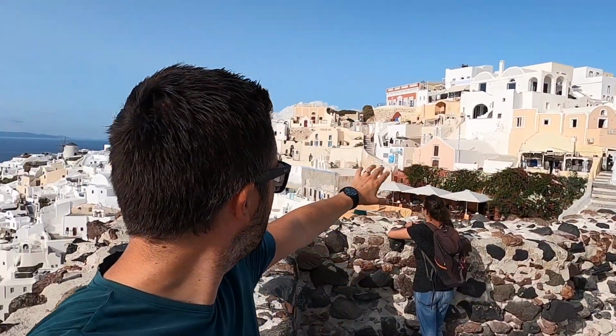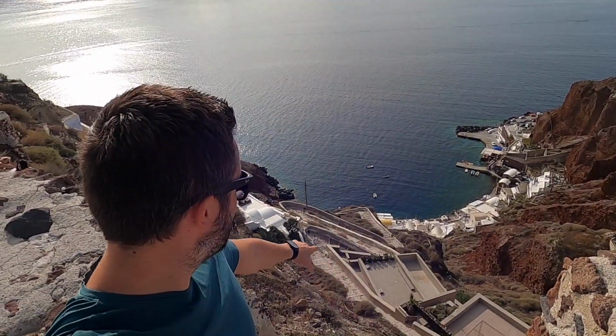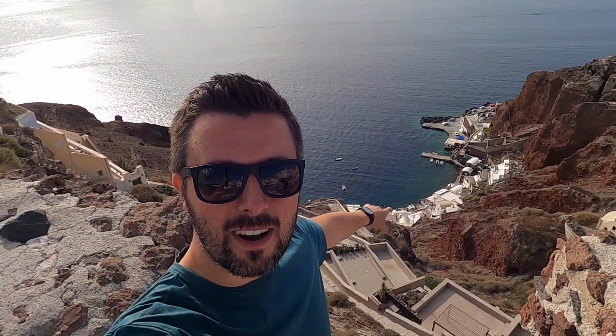Coming to the northernmost side of Oia, so you can see the main town spreads across the cliff there, and here there's a beautiful windmill over there. There's also a very steep walkway that goes all the way down to that harbour, and there's some beautiful waterfront restaurants down there. There's quite a few, so take your pick.